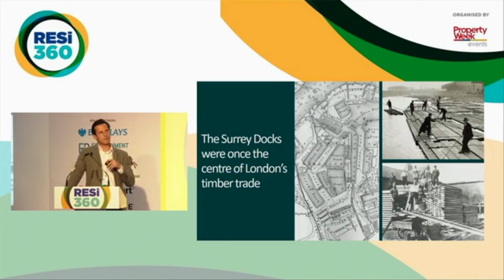So part of the bit that I wanted to talk about is how you would do it if you were to look at a new development. Because often I get the question, what's the secret answer? And on the different developments I've worked on before British Land, the answer is there if you look closely enough. You have to start with what you've got.